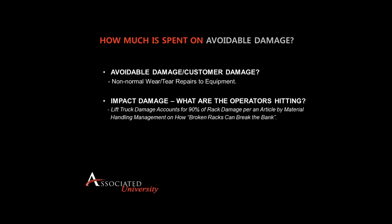Now let's take a look at how much we are spending on avoidable damage. Let's say that we're looking at the detailed description on our work orders and we find that, again, most of the wheel and tire repairs are being noted to be for flat spotting, which is normally associated with debris on the floor, or if we see chunking. Could that be due to some dock plates causing damage or bad flooring?